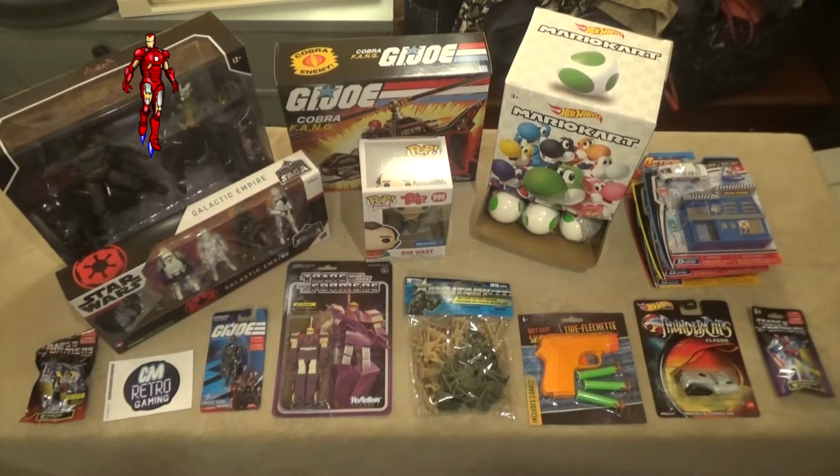Alright, this week's toy haul, I was pretty excited about some of these finds. Went to a few stores that I don't typically go to and was surprised at some of the cool stuff that I found. The first being Dollar Tree.